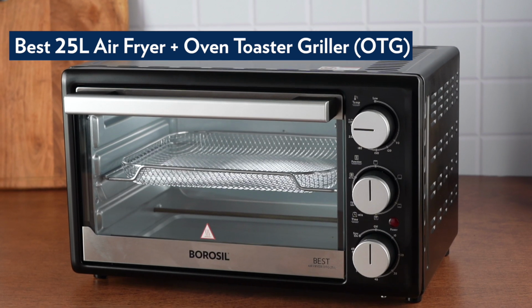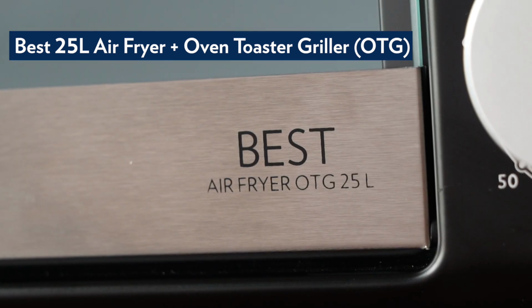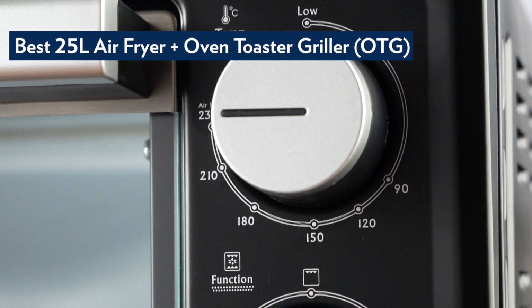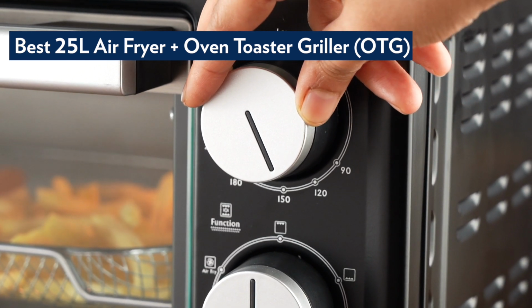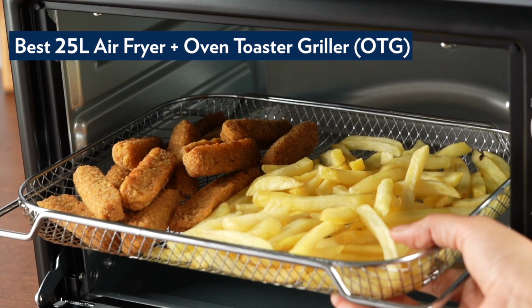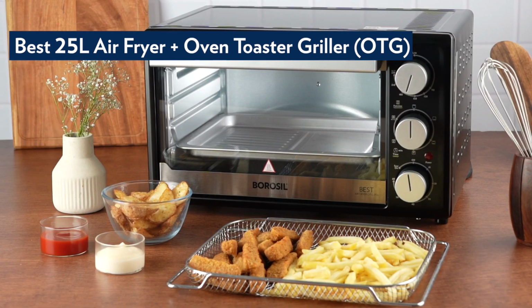The 25-liter Best Air Fryer Plus OTG comes with an air fryer function so you can cook the tastiest food with little to no oil. The easily adjustable temperature and 6-stage heating options help in creating any recipe from any cuisine effortlessly.